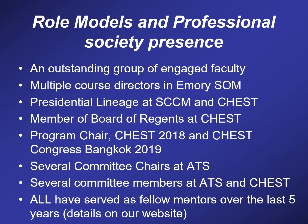You will find in our division an outstanding group of engaged faculty members, both locally and nationally. Like I mentioned before, several of our faculty are heavily involved in the School of Medicine as course directors of the pulmonary module, the critical care module, and the evidence-based module, all with ripe opportunities for fellow involvement.